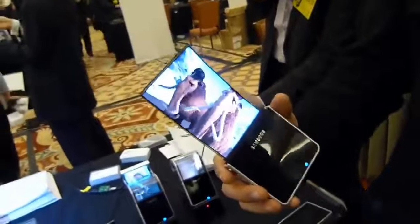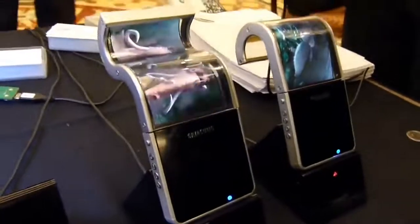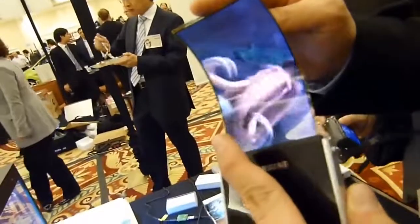How big can it make it? Can it make it really big? Or is it constrained to a specific size or resolution? I think last year we made 6.5 inch. That's crazy. It's amazing. It's vivid color. AMOLED has a lot of advantages.